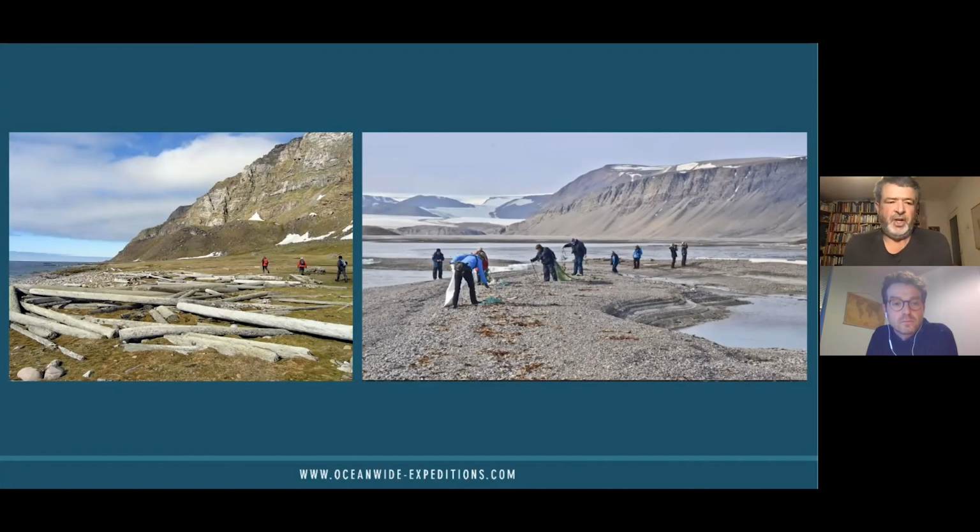Nowadays, also a lot comes from ships, so you see more modern trees and trunks lying around, and unfortunately also lots of plastic nowadays. So on a lot of our trips, we also do voluntarily cleaning beaches, beach cleaning, which is a good thing to do. You're not forced to do it, and it doesn't interfere with our regular program.